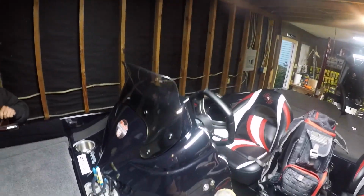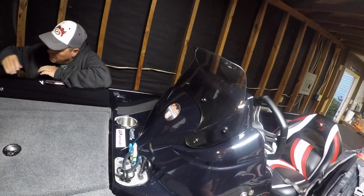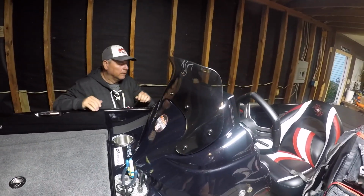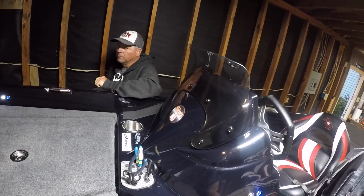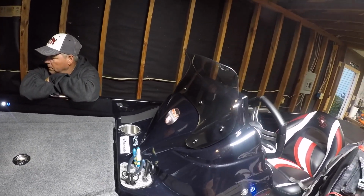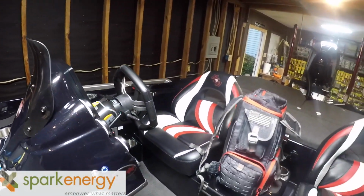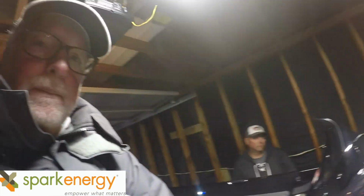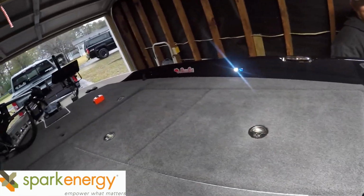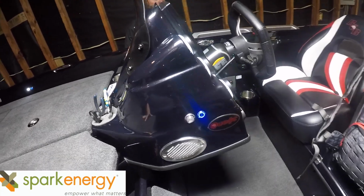So each light has its own control? Yes. Punch that light button for me. Is it power on? No. Okay. So each light has its own control, so you don't have to light the whole boat up if you need light in the morning or in the evening. There's another one right there. I was pointing the camera everywhere except at the lights I was talking about.